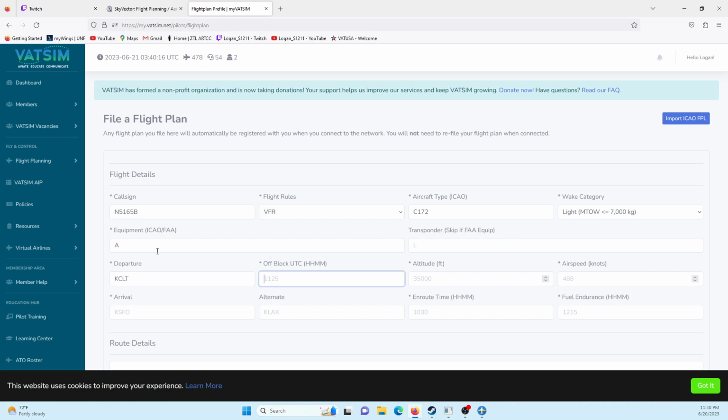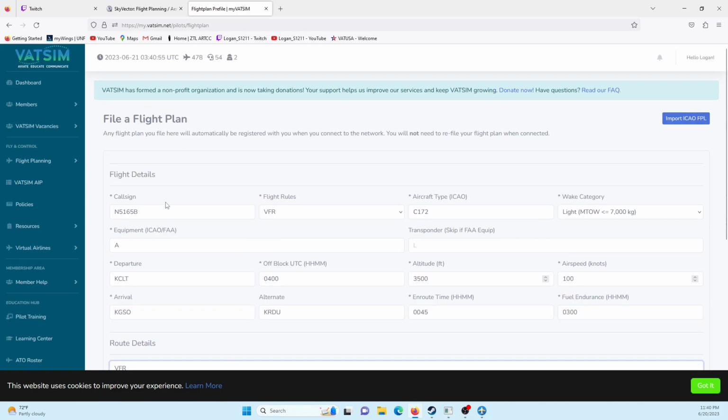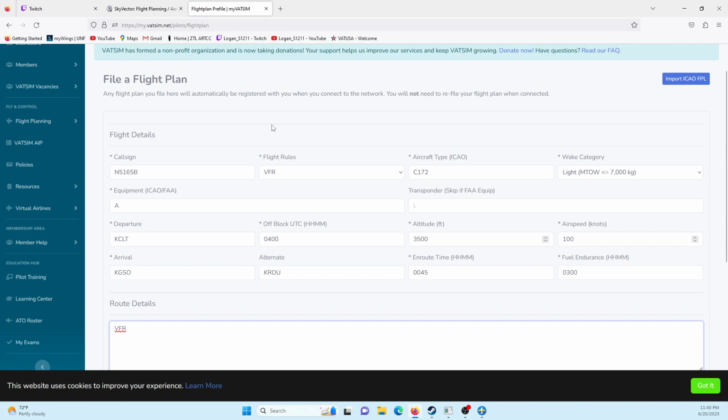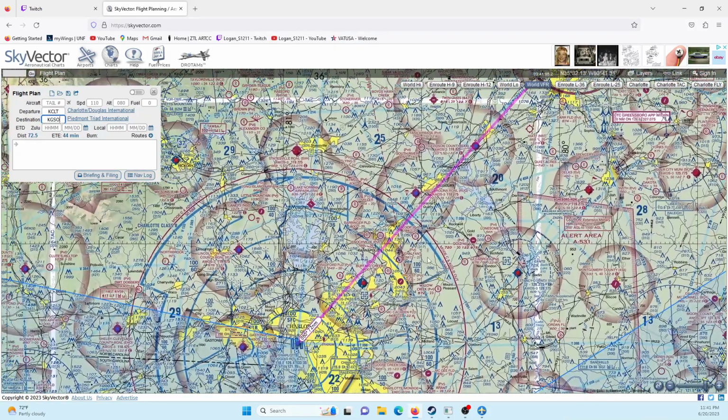Off time is going to be 0400. Altitude is going to be 3,500 feet. Airspeed is going to be about 110. We'll say 100 knots. Arrival is going to be Greensboro. Alternate's going to be Raleigh. And route time is going to be about 45 minutes. Fuel endurance, we're going to say we have 3 hours. And our route is going to be VFR. Alright, I believe this is all looking good. Awesome. Let's go ahead and file our flight plan here. Flight plan is filed. Close out of that and just give you a little bit of an overview.